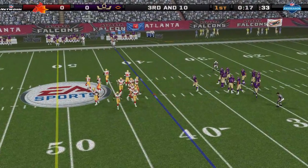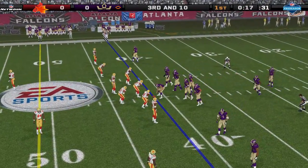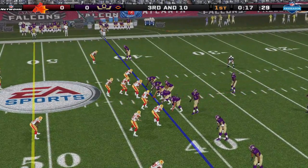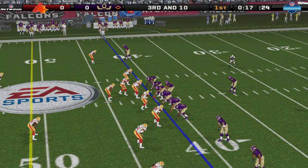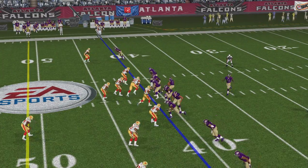Third and 10. Ball on the 41-yard line. The visiting team come out in a nickel package.